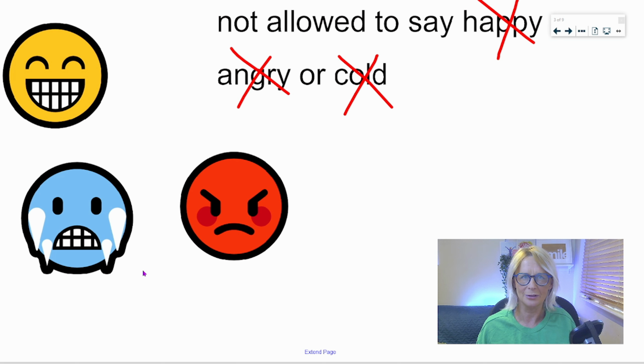Okay, cold. What did you come up with? Chilly, freezing, frozen. What did you come up with? Angry. What do you think? Furious, enraged, livid. There's loads of great words. Okay, so today is all about synonyms, words that mean the same as other words.